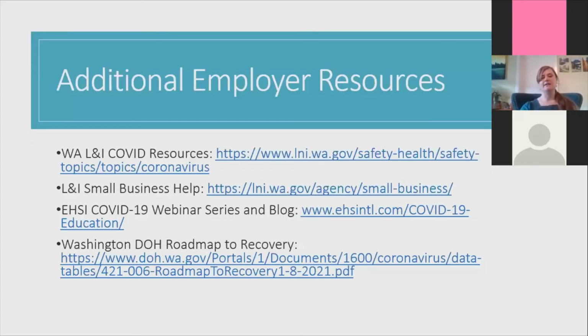So these are just some of the resources that I showed during this talk. L&I has an entire small business unit that has consultants and resources. They don't have separate COVID-19 information for small businesses. You're going to want to do that Safe Start page and the governor's resources that I showed you too. But the small business unit is really going to advocate for you if you need help there.